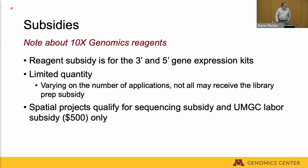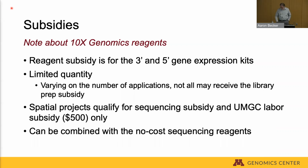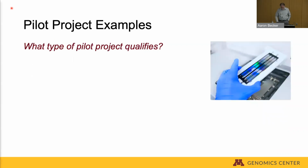And then spatial projects also do qualify for the subsidy, the sequencing subsidy only. And the labor subsidy, of course, would apply to these as well. So no library prep subsidy here. And so what type of sequencing pilots might qualify?